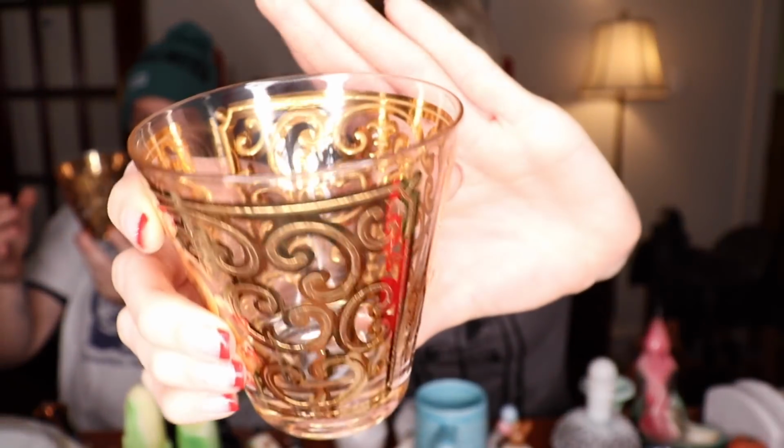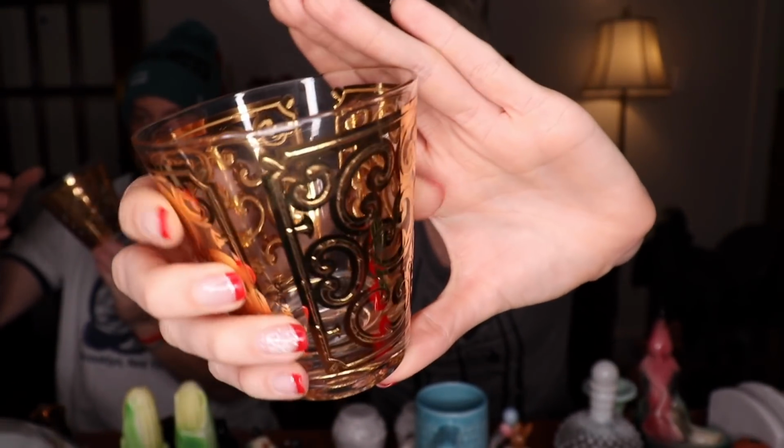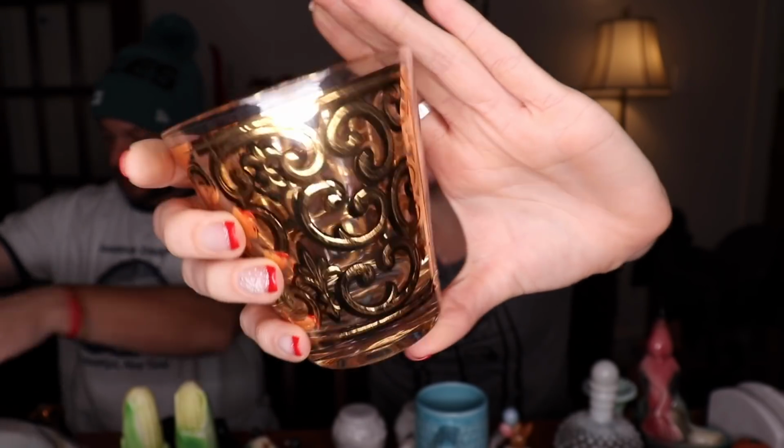so these actually have me a little excited. I haven't actually researched them because I'm just seeing them for the first time, but in my experience, the really high gold George Briard glasses tend to do a lot better than just the plain ones. So that's actually pretty exciting, babe. Cool. Set of four, nicely done. Good. This is really pretty.